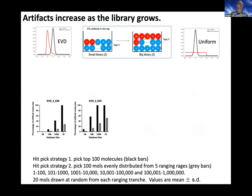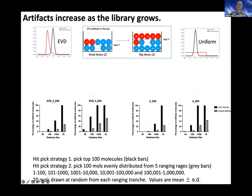Then we imagine two different hit-picking strategies, and look at the percentage of artifactual molecules in the 100 selected molecules between the two strategies. The first strategy is to just pick the top 100 molecules. Those are the black bars. Just pick the top 100 molecules.